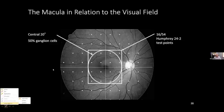Now, why 24-2 versus 30-2? 30-2 many years ago was the test that was done. Now it's more common to do the 24-2, and maybe Dr. Fanelli is saying maybe we should be doing, I believe he's saying a 10-2. But why is 24-2 now in vogue, and what extra advantage would you get out of a 30-2? Dr. Fanelli, or for Dr. Gonzalez.